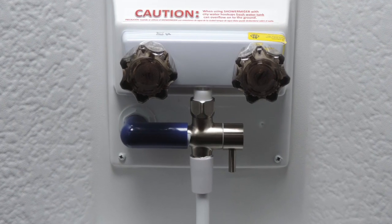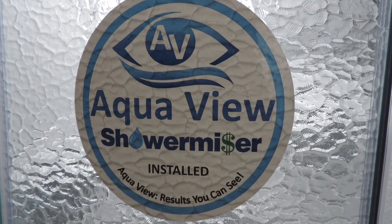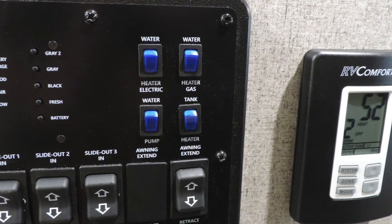The shower miser helps you conserve water when camping in remote locations. The heated and enclosed tanks prevent freezing in winter conditions.